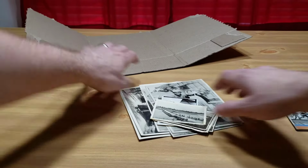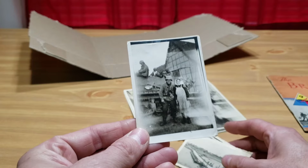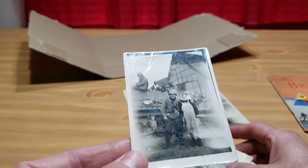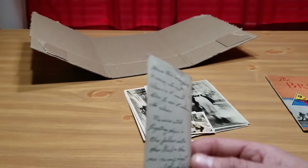Right here, I wanted to show you guys, I got some pictures here. And this one right here is a soldier standing with, I believe it's supposed to be maybe a young woman or teenage girl. And there's some other guys on the tank behind him there, or the vehicle behind him.